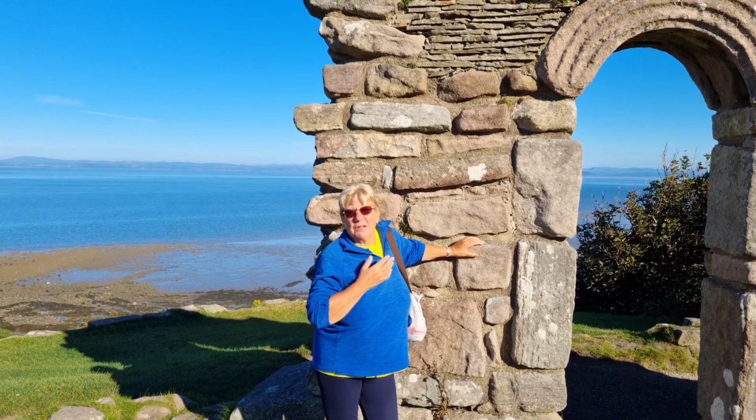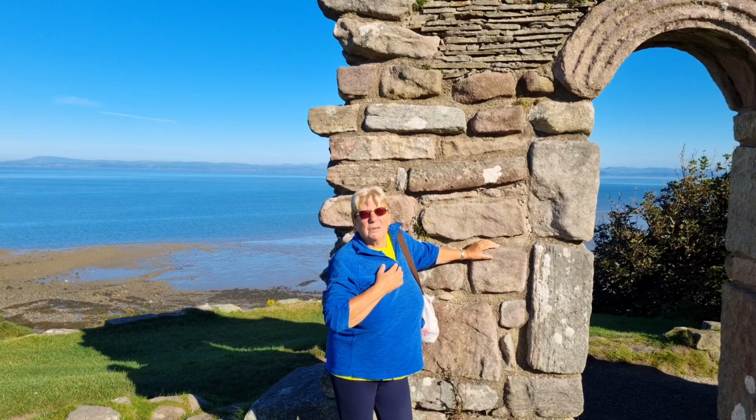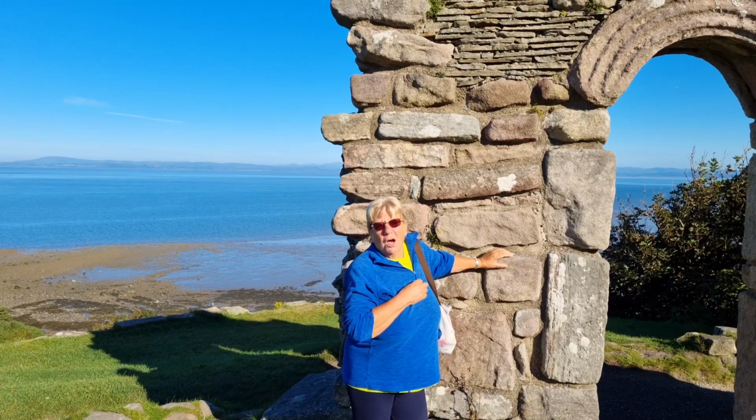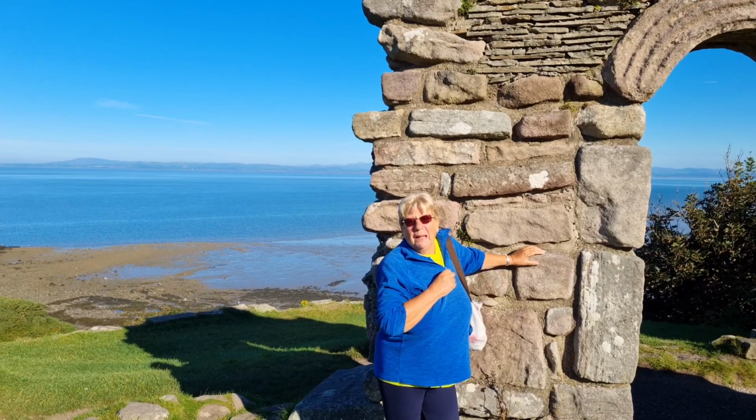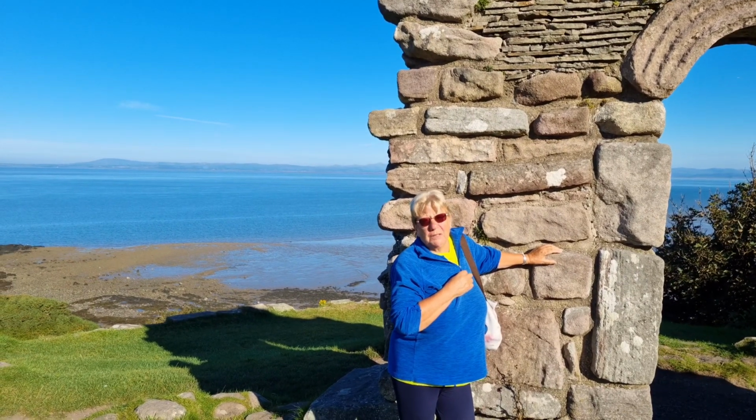And the church next to it, St Peter's, also has to be seen. It's got an absolutely beautiful churchyard overlooking the bay, and the tide comes in right up to the wall. It would be a wonderful place to be buried.